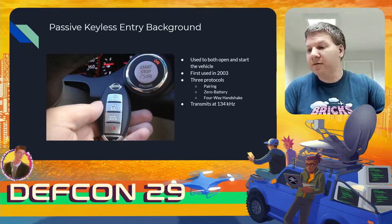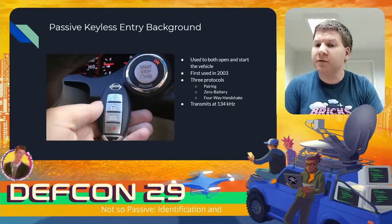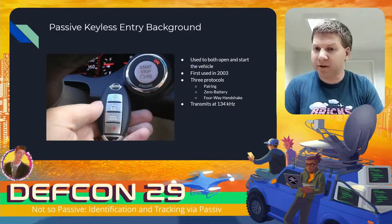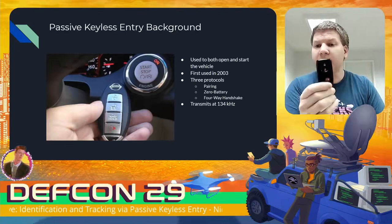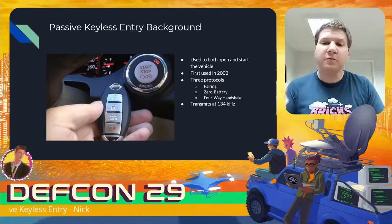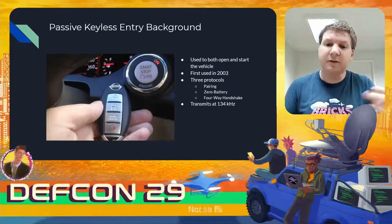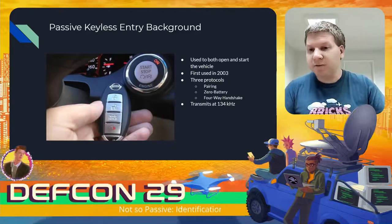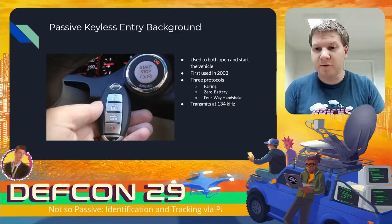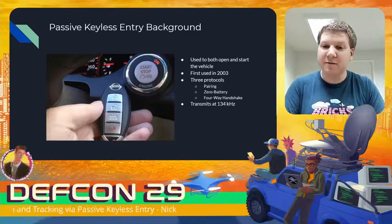The other key thing to know, and it will become very important, is that the passive keyless entry system on the vehicle side transmits at 134 kilohertz. Now, your key fob itself will transmit at anywhere from 315 megahertz to 434 megahertz. Some of them will even go up to 900 megahertz. And those are all relatively high frequencies. 134 kilohertz is incredibly low frequency, for those of you who aren't familiar with RF. And it causes a problem in this space, which is honestly the biggest challenge in all of my research, that I like to refer to as the 134 kilohertz problem.